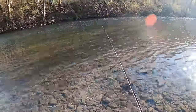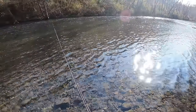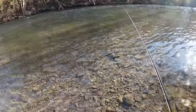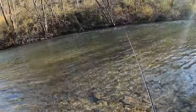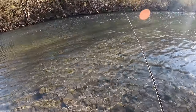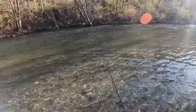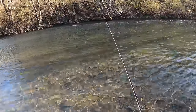We are out on the Little J. We heard reports that the Grannoms are starting or have been sighted, so that's what we're hoping for today. Now it's early, it's only around 9 o'clock in the morning, maybe 9:15 after we took our time getting ready. Last year around this time I did a video and things didn't really start up till about 10:30.